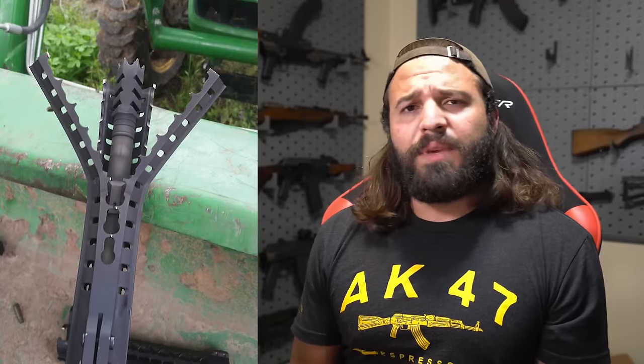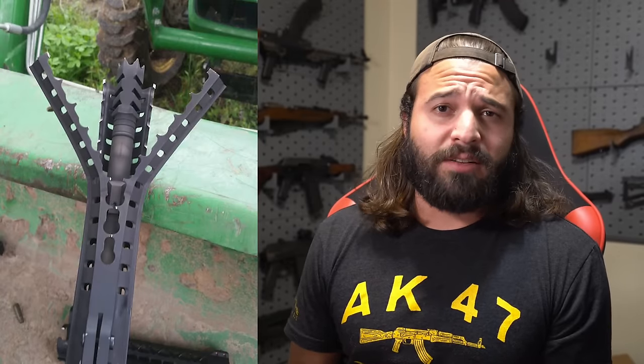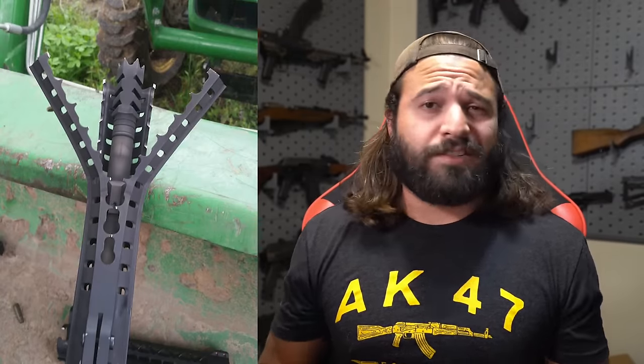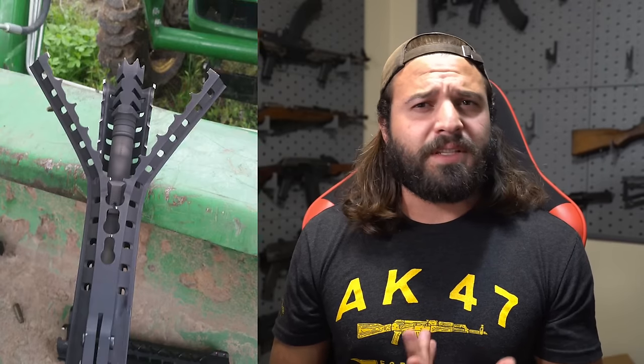I'd buy it. Beats having your barrel too short and then putting a muzzle brake on it and completely destroying your handguard, like this fella. I don't think it has to be either or. You could probably meet in the middle somewhere. I feel like that's reasonable.